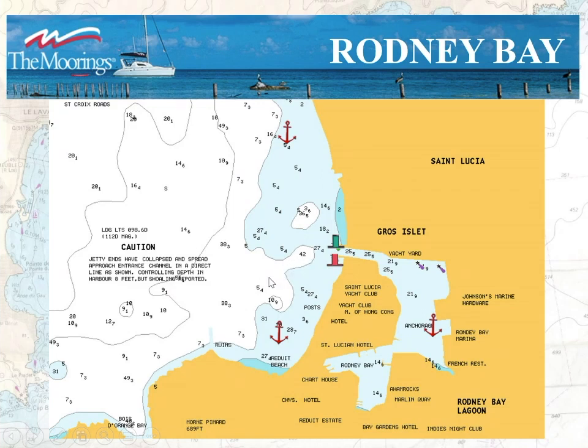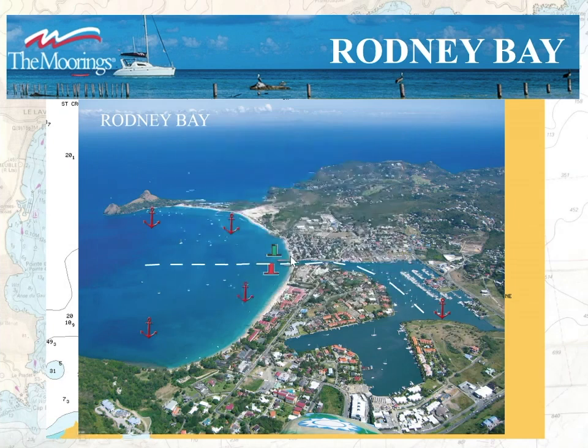Like I said previously, the Moorings base is located in Rodney Bay Marina, which is located in the north part of the island. And this is Rodney Bay. So when you come, the docks here are where our Moorings docks are, the docks for the Moorings base. When you depart, you come out through this narrow channel right here, and you come out through the two channel markers, and you come out to the outside part of Rodney Bay.